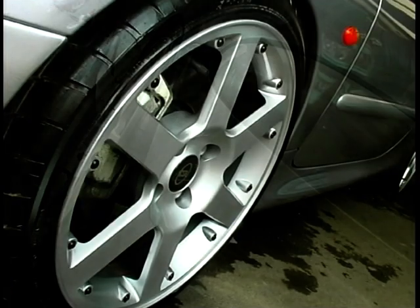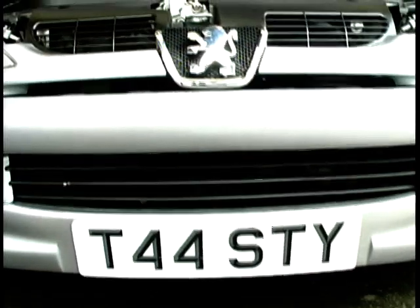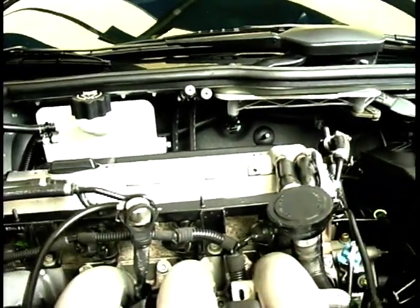Basically, we've taken the standard car. It was brand new about 3-4 weeks ago. It was originally a diesel, and we've pulled the engine out. We've put an engine from the more powerful 306 model, the 306 GTI. We've also upgraded the brakes, the suspension, done subtle styling modifications at present. But yeah, we've changed it quite a lot.